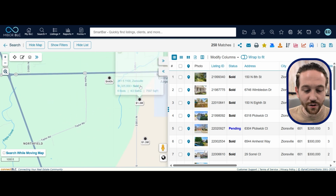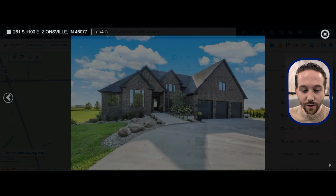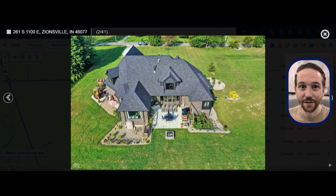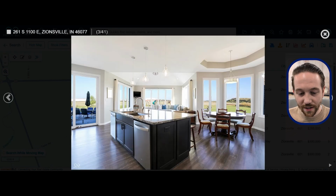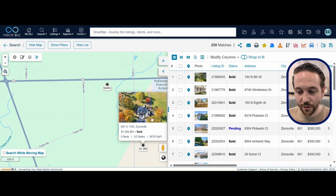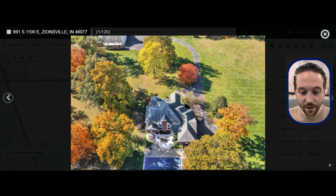As we move to the north a little bit, still 1.3, 1.3. This is definitely the place for luxury living in Indianapolis. There are pockets around Indianapolis where you see a higher congregation of luxury homes. Zionsville is probably the foremost of those.